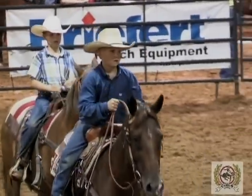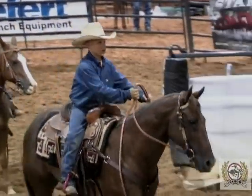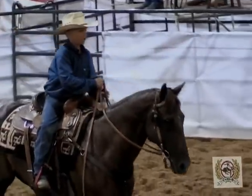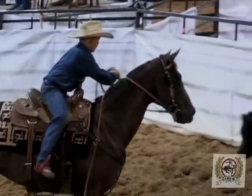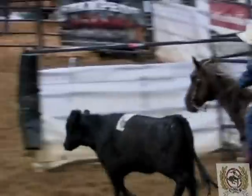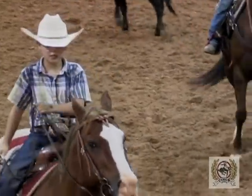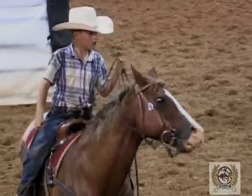Perhaps having the most fun were the kids in the youth division. The youngsters are every bit as competitive as the adults, making this an exceptional activity for the entire family. There are very few equine sports where the entire family can compete and take home bragging rights until the next competition.